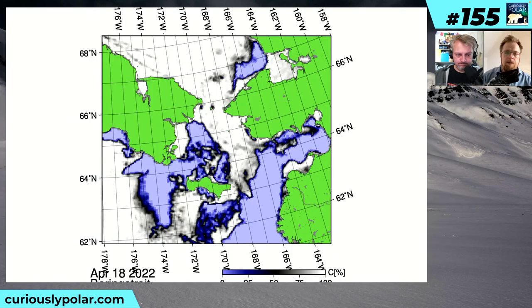And we have another graph from the University of Bremen, which is one of the leading institutions in sea ice measuring. And here we have the land masses in green with St. Matthew Island in the middle of the Bering Strait. And the white grayish is the sea ice, and the blue is open water. And you can see the open water, particularly south of the Chukchi Peninsula.